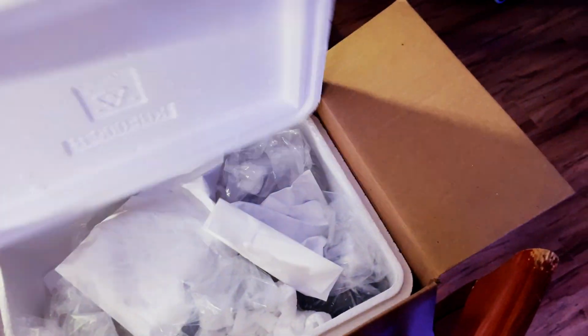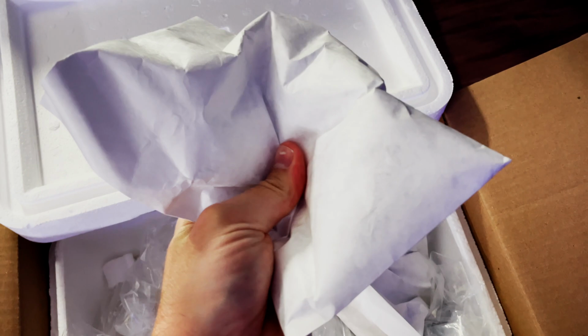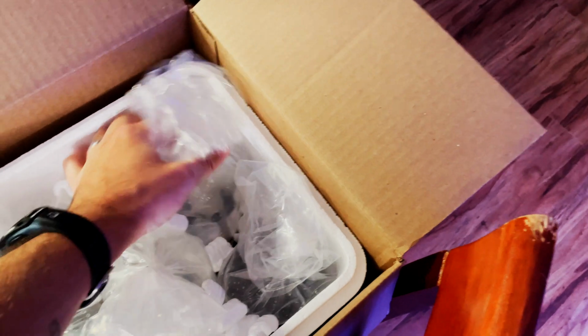Let's look. Please don't be dead. Please have a cooling pack in here. Soon, Live Aquaria. Okay, here's one cooling pack. It's not hot. That's good. The other time when I got Ben's Nem stuff, it was hot. This one, still a little coolness in it. So that makes me feel hopeful.